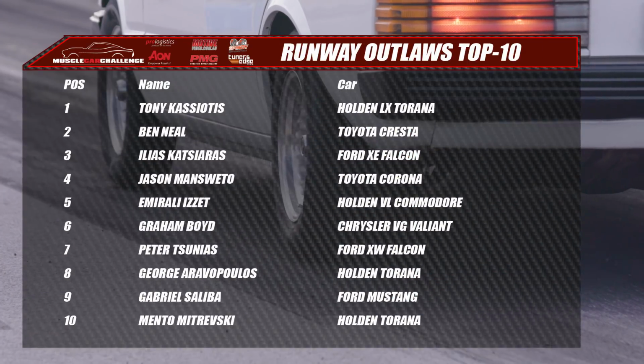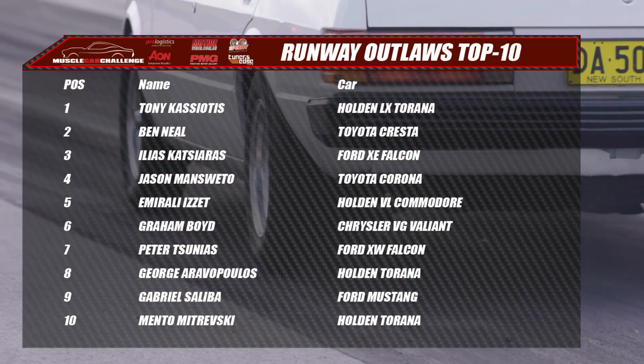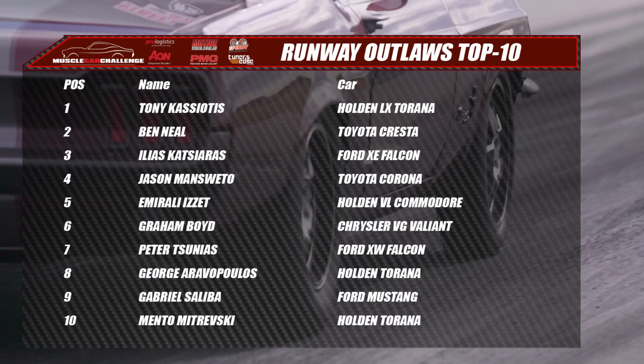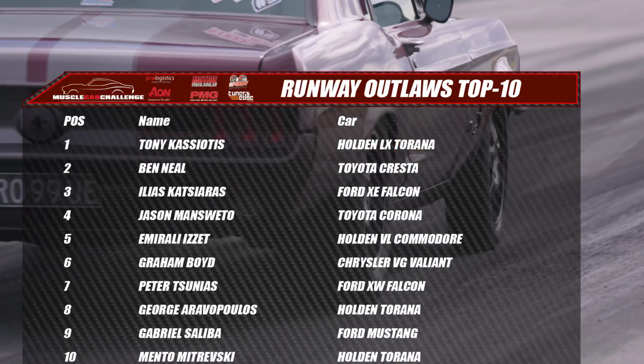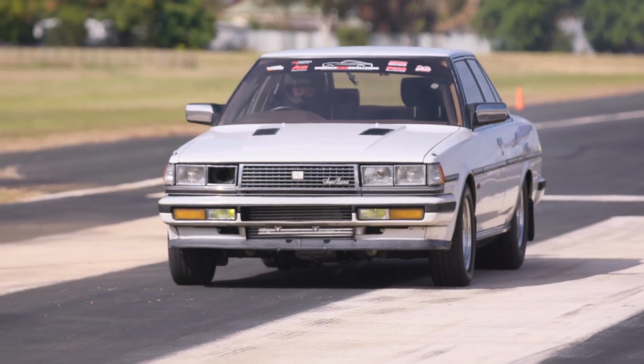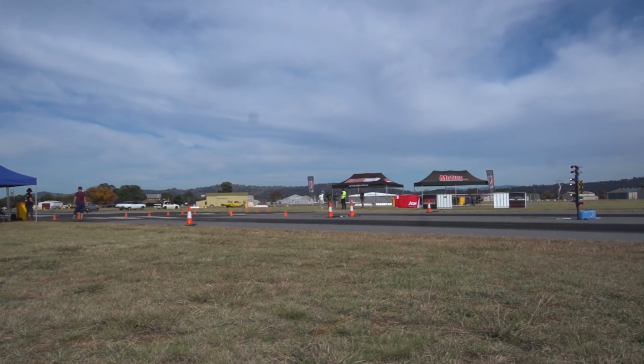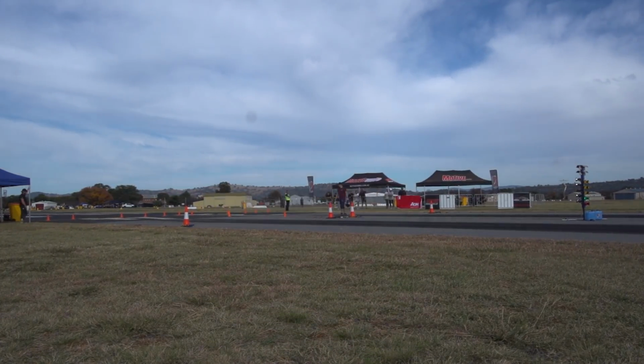Sick. At the end of the weekend, this is how the Runway Outlaws top 10 now looks. Moving forward, Runway Outlaws will be held inside other Cootamundra Airport events, including Runway Thrash and Muscle Car Challenge. Stay tuned for the websites for more information once COVID restrictions have been lifted.